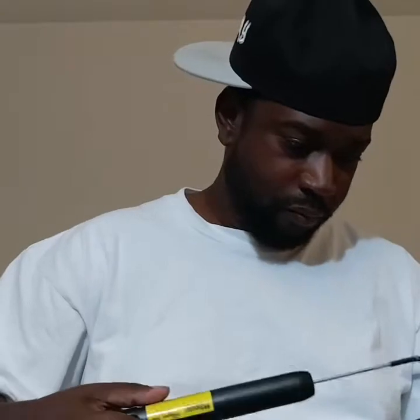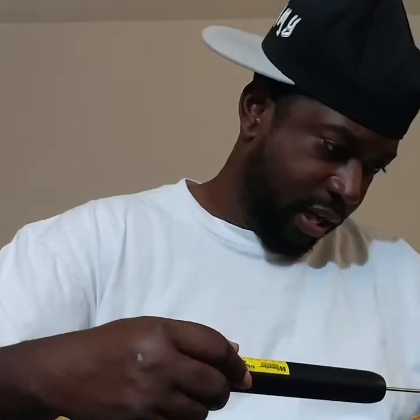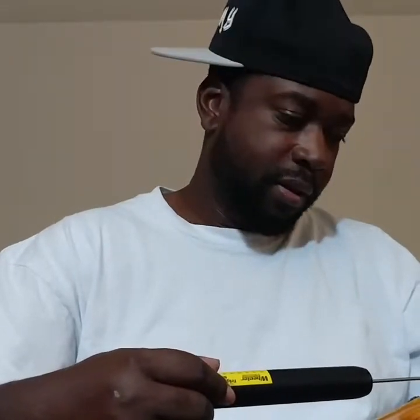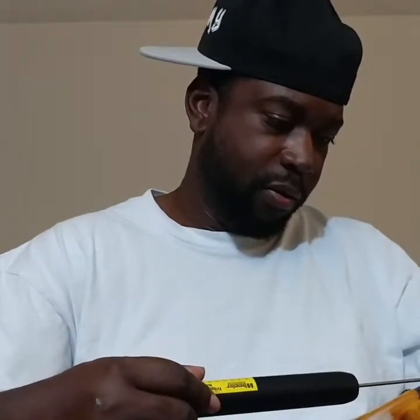Let's try that again though. I'm going to try that again. See if I can get a slightly better angle at that. That's the thing with these, you got to make sure you got a good angle. When you got your finger in there, you know where to press, kind of naturally, to make sure you're using the least amount of pressure to get it done. So that's the thing about this. But let's see what we can do.